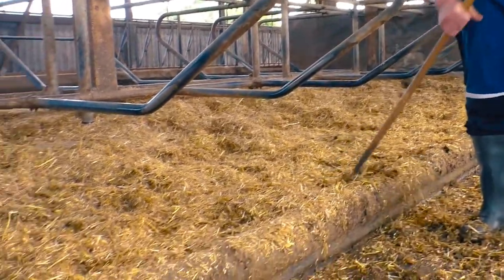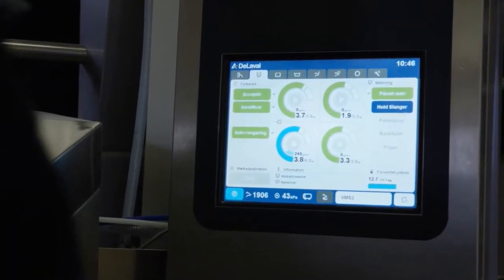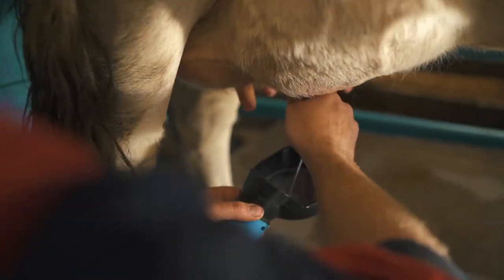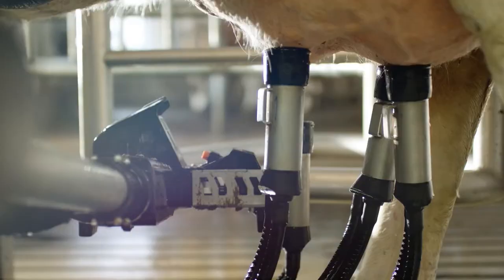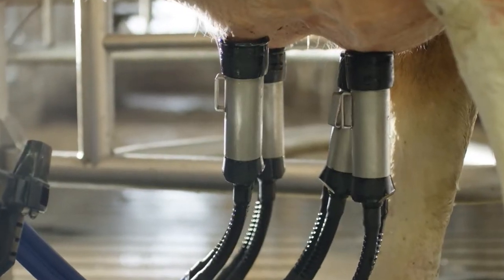Sensor systems collect a vast amount of data. In combination with smart algorithms, sensors support farmers to monitor and improve udder health. Highly sensitive sensor systems and fast alerts allow early and efficient treatment of the affected cows.